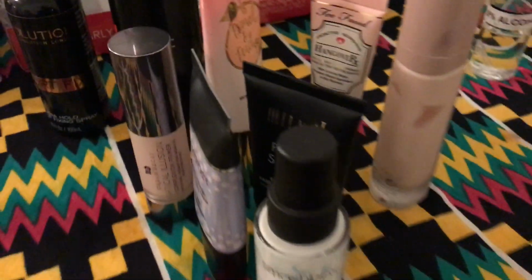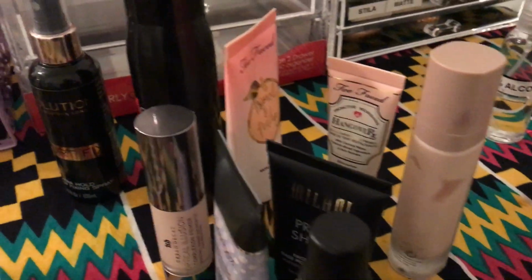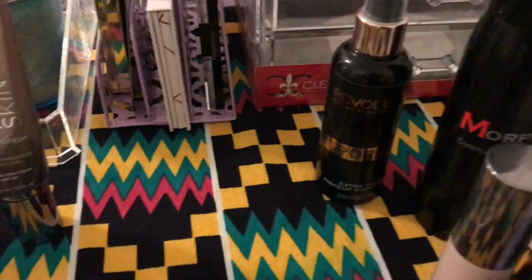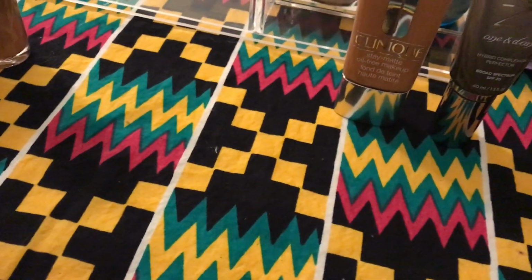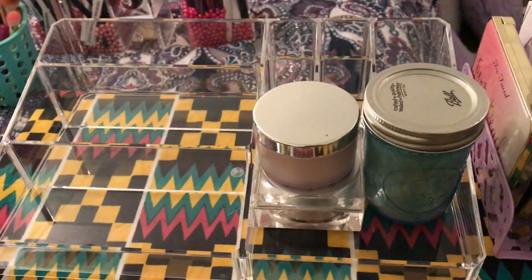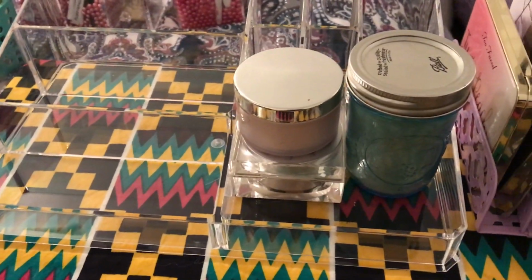These are all my primers. As you can see, I don't need another primer in life. These are the two setting sprays I'm trying to finish up, which is so ridiculous. But then let me just move some of this out the way. So this is the newest piece. This is where the primers and foundations are gonna go.